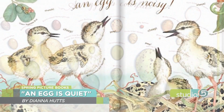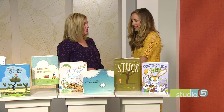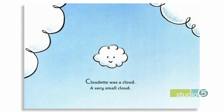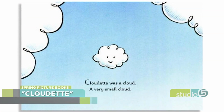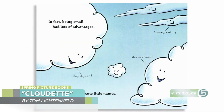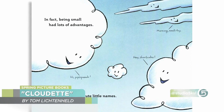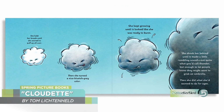The character of this next book is the title of the book, and I'm in love with this character already, Cloudette. Cloudette is really fun. I have a friend who's a cloud enthusiast, and she told me about this one. And it is so fun for kids. It's this little cloud who learns that she can do big things like the other big clouds that are doing important things. Cute. Yeah, and it's very witty. I love when there's little funny, witty lines in there. Yeah. And this is one of those.